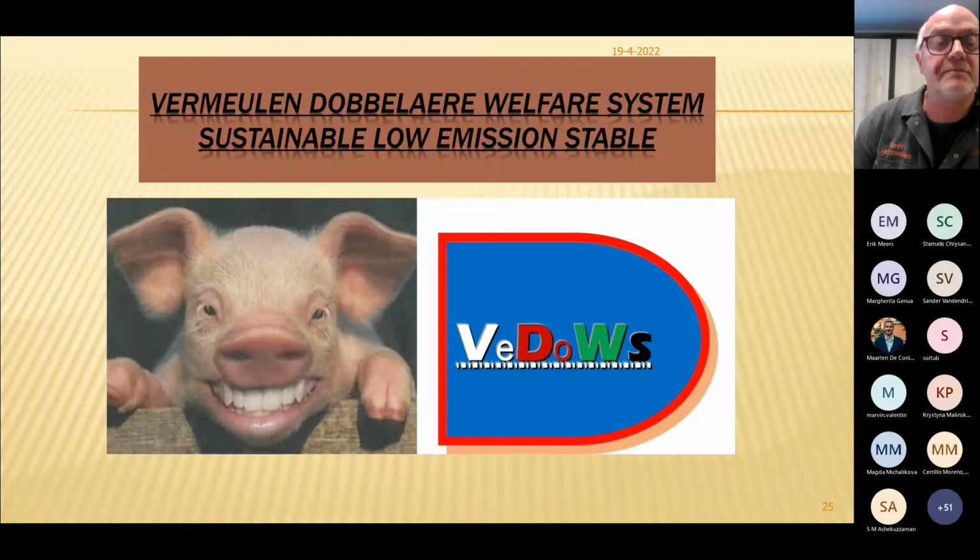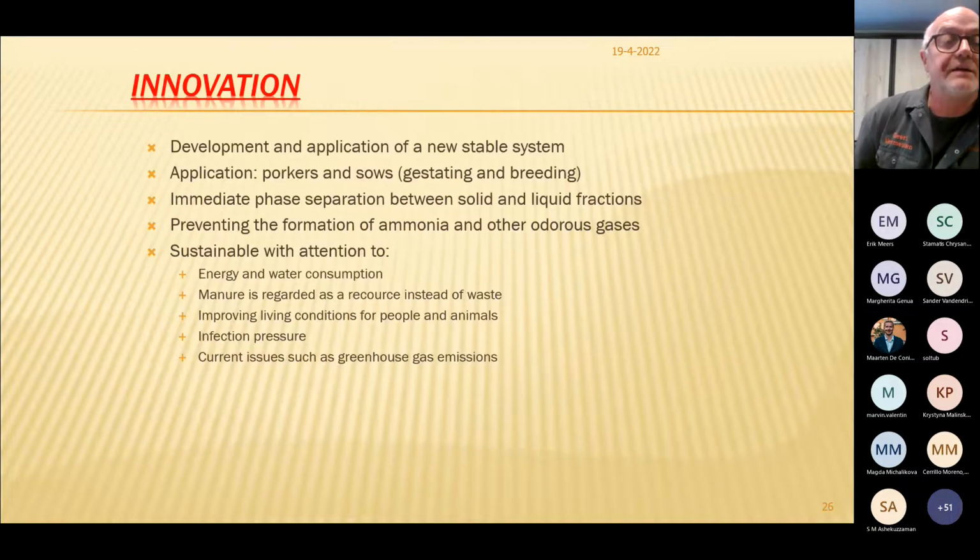Can I have the next slide? So I will present the VDOS system. It is already existing here in the Flemish part of Belgium for around 12 years. When we go back in history, around 50 years ago, we had normal pig stables, that is a full slatted stable with an exhaust fan. And around 15 years ago, we got some laws around emissions, especially the ammonia emissions.